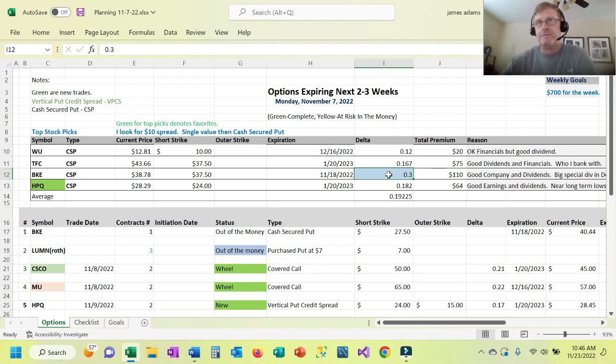So you want to own it before the dividend ex-date. So I may end up buying it in late November, early December. And then finally is HP.